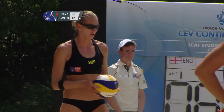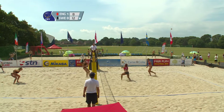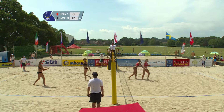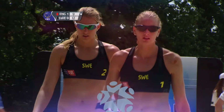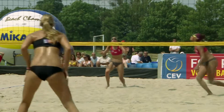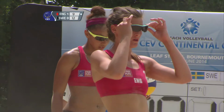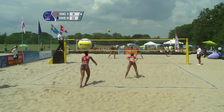This Swedish pairing have had some good results on the World Tour. They finished 5th in Stade in Switzerland in the Grand Slam last year. They have been there or thereabouts. They've played against the top teams in the world and beaten them. And they have a lot of experience, which is why they're probably not going to be too fazed by losing the opening set. And I think in part that's reflected here in the fact that they have this lead in the second set.